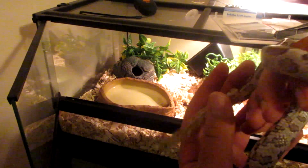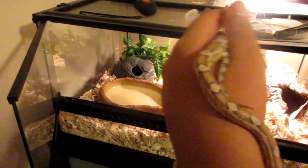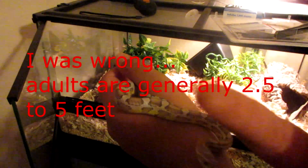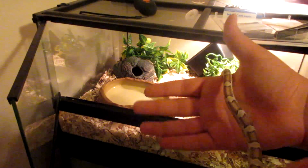As you can see, this one has never bitten me since the beginning. And they don't get pretty big. They get like 5 feet if they're a male or 7 feet if they're a female. Correct me if I'm wrong. If I am wrong, I'm going to put them right up on the screen right here. So that's number 5 on my list.